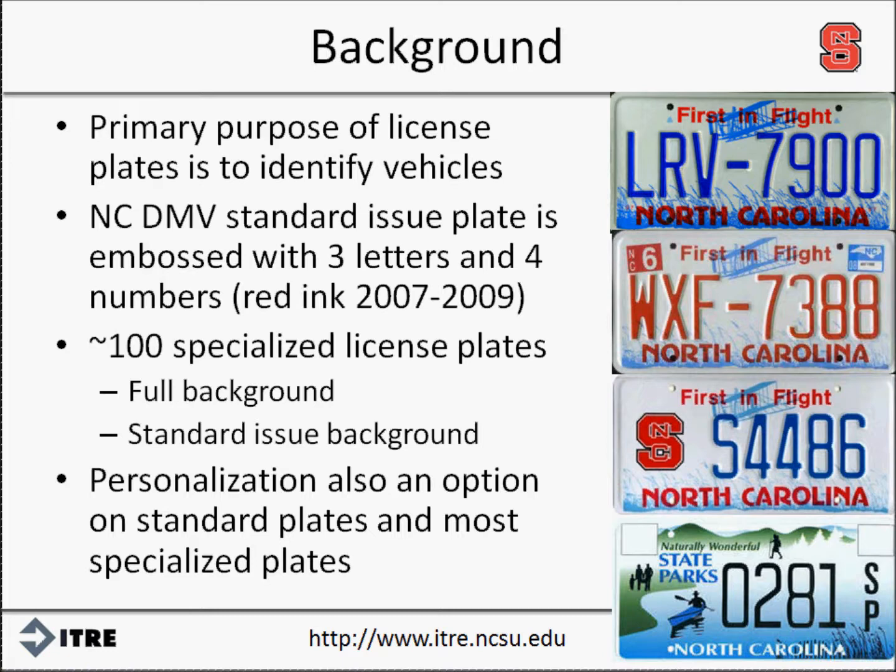There are also approximately 100 specialized license plates available to residents, including license plates with the standard issue background, which include collegiate plates and other specialty organizations, and full background plates are also available. Personalization is also an option on standard plates and on most specialized license plates.